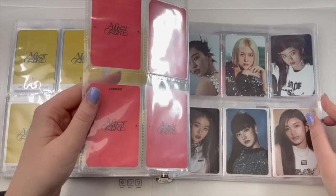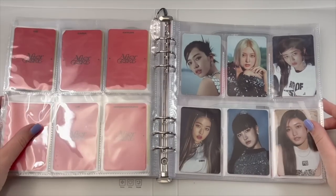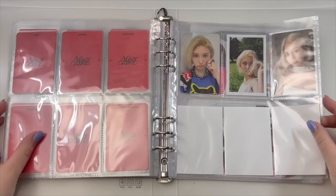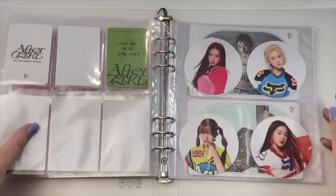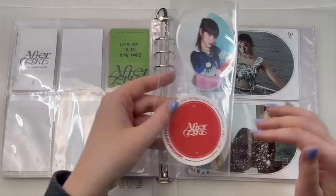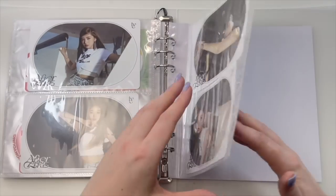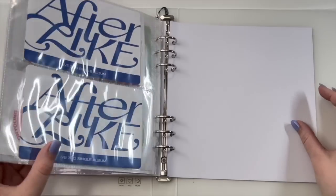And these are the Starship Square POBs, and then some extra Kao POBs I picked up during the era. And then for the circle cards and the postcards, I also collected OT6. And yeah, that's it for this binder.